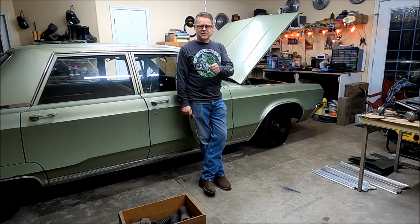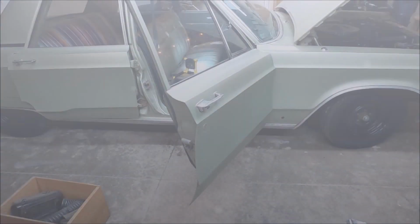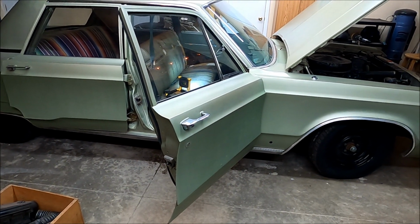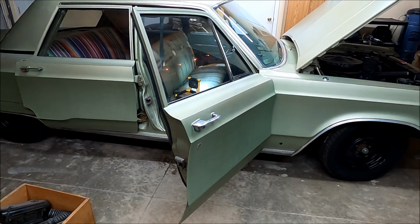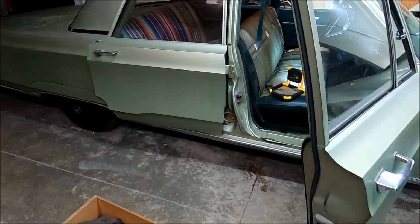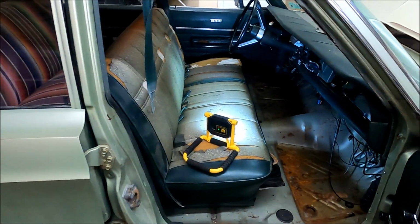So I'm going to get this camera off the stand and give you a walk around of what we've got going on. Okay, here we go on the tour of the 1968 Chrysler Newport. We'll go ahead and take a glance inside here and let you see what's going on.